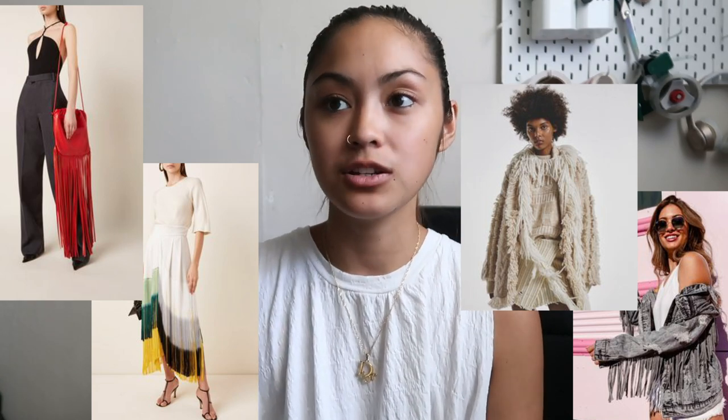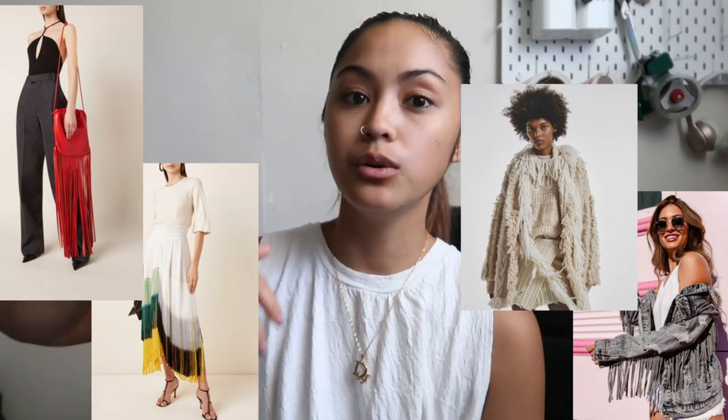I feel like Steve Madden used to have really cute clutches with extra long fringe on them. I don't know if they still have them, but you could probably find something similar to that. If you find any fringe jackets, like leather jackets at the thrift store, definitely pick it up. Those are super hot right now.